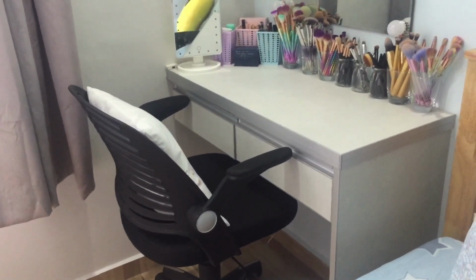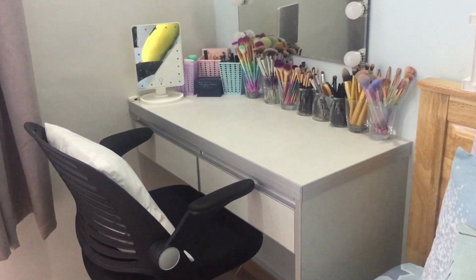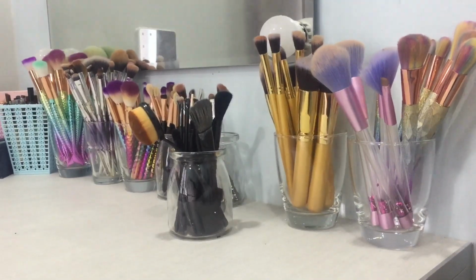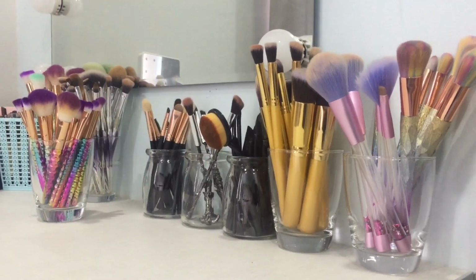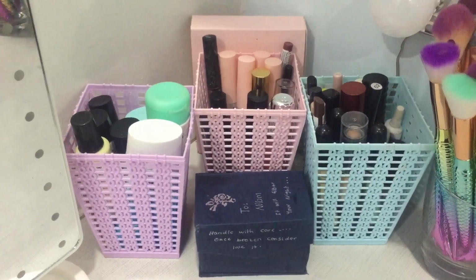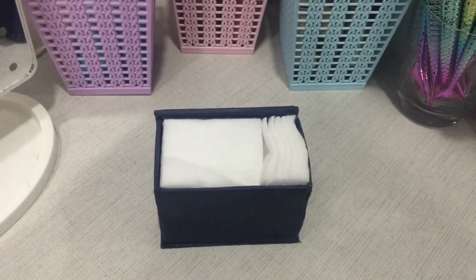This table was custom made. Yep, it's permanently stuck to the wall. Moving on, I place all my makeup brushes inside these glasses according to their design, since I don't really have a proper place for them yet. And some cotton pads in this cute little box.